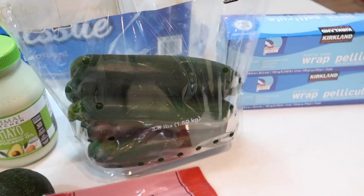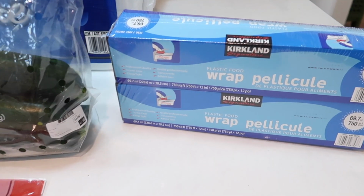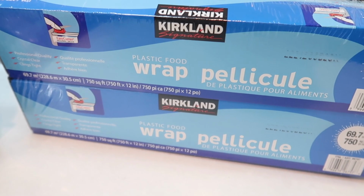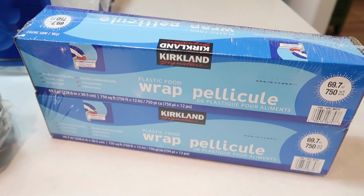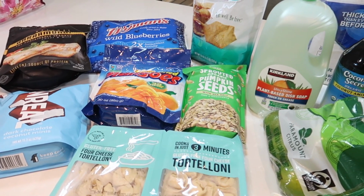I'm running a little low on plastic wrap, so I picked up this double pack that they have at Costco. I really like their brand of plastic wrap. It works great, and the dispenser is so easy to use. So that's what I bought from Costco this week.